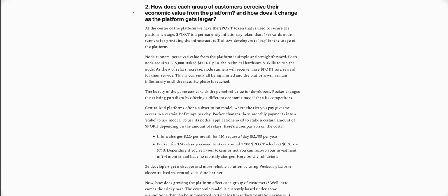So now secondly, we can see how each customer perceives the economic value from the POKT Network platform itself, and how that value changes as the platform gets larger. So at the center of the platform, we have POKT, which is the ticker symbol POKT, token that is used to secure the platform's usage.